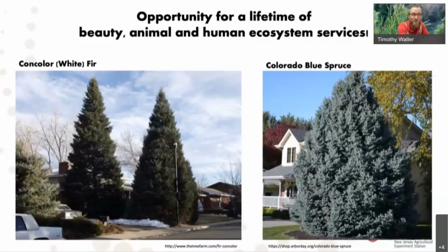Here, one of my favorite Christmas trees is the Concolor fir. And these trees are going to be part of this ecosystem for a long time. And just imagine all the birds and insects and everything that this tree serves to function for us, as well as this Colorado blue spruce that are absolutely beautiful in the landscape.